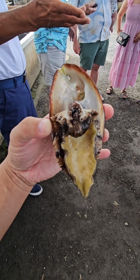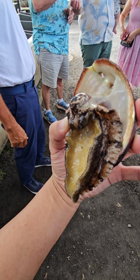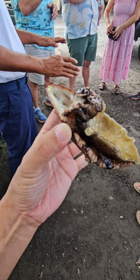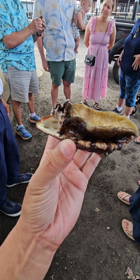And then we just ate them all. Just picked them all out. That's what happened, unfortunately, and they didn't reproduce anymore. That's why the government said no more abalone from the wild. But maybe they'll come back.